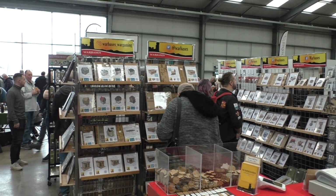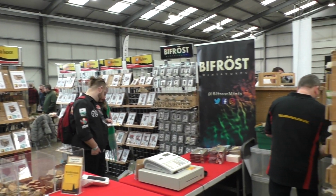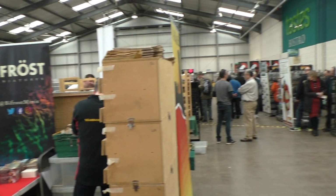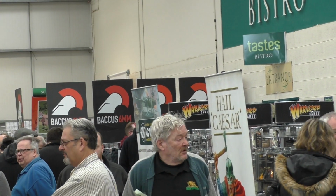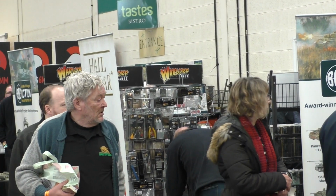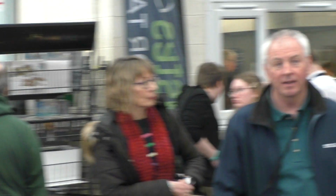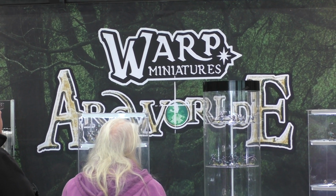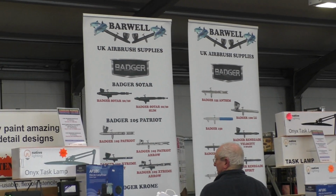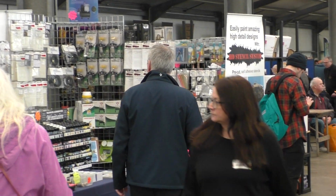Quick sweep around some of the traders. We've got War Bases here. Bifrost there. Further up here, there's Bacchus Miniatures, Warlord Games located there. As you can see, Bolt Action. Warp Miniatures here. And Barwell Airbrush Supplies over there. Gives you an idea of the amount of traders we got here.